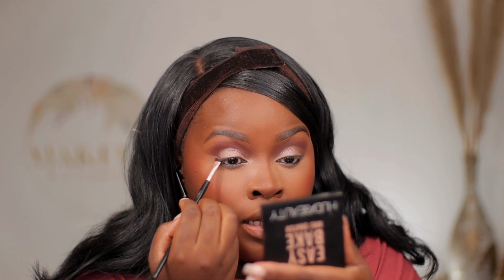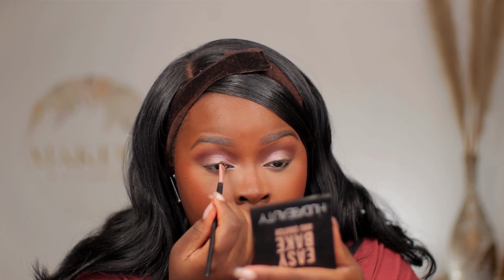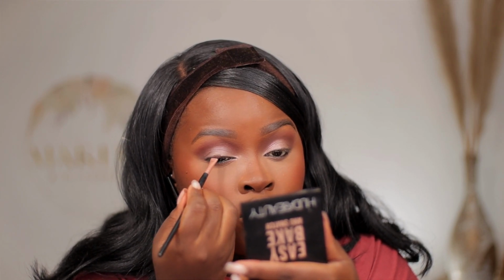I'm just smudging that liner, also creating a wing, because I don't see sharp wings on any of the looks. I do see eyeshadow that has been blended out. We're gonna put some mascara, and I am using this 5D Lash Power from Makeup Revolution. So I went ahead and put lashes on, mascara on the bottom. I did choose lashes that are a little bit smaller, not the usual. I just thought they were much more perfect for the look.